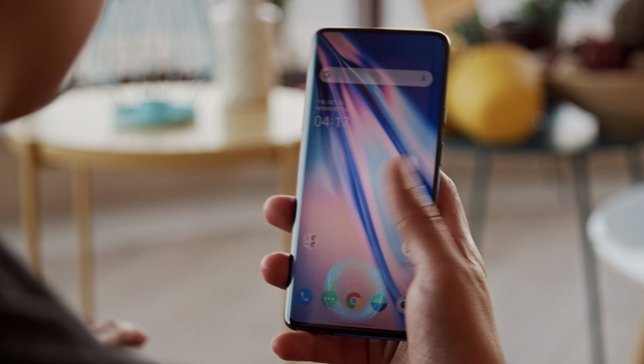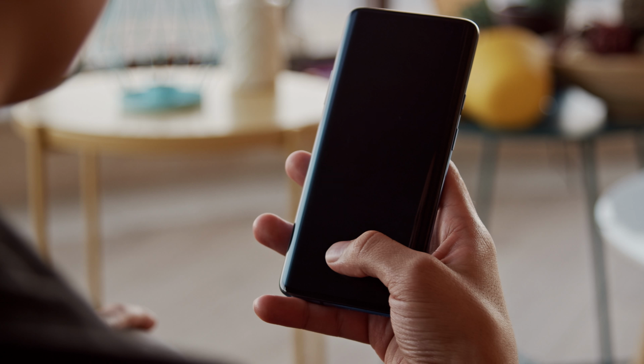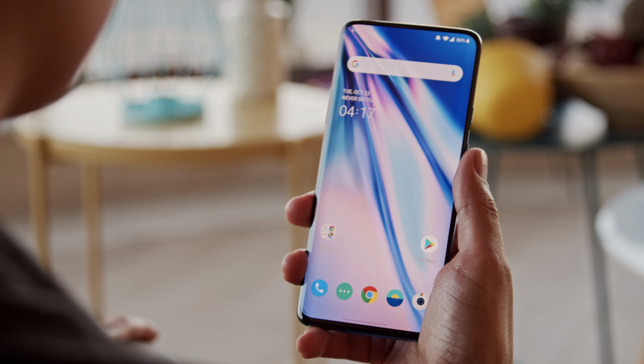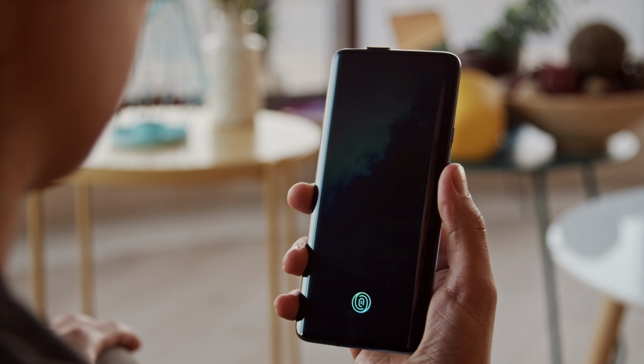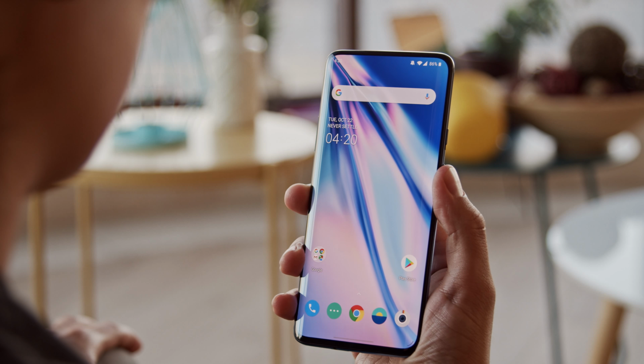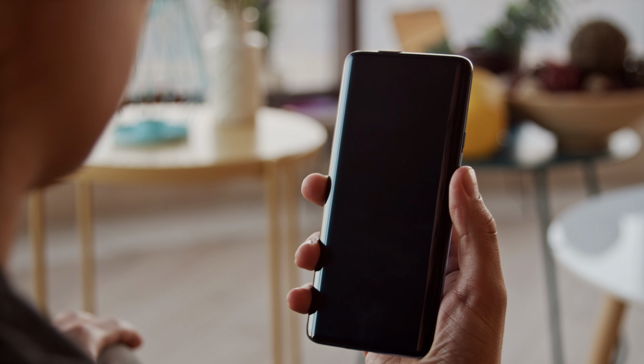Under the display sits the optical fingerprint scanner, and this is one of the best I've tried yet. It's incredibly responsive and accurate, just needing a light touch to wake up and unlock the phone. The pop-up camera works well and is fast and responsive for face unlock. Just remember that it isn't as secure as a fingerprint.